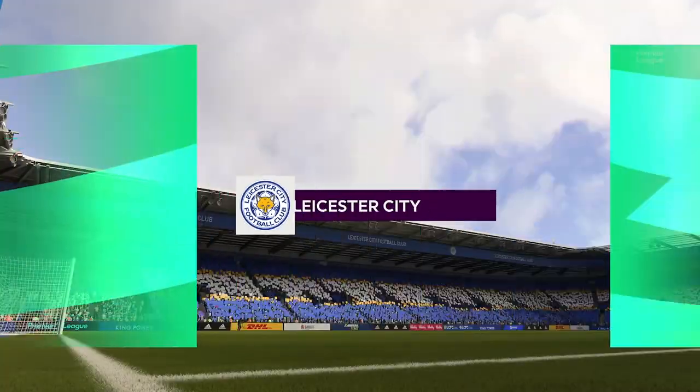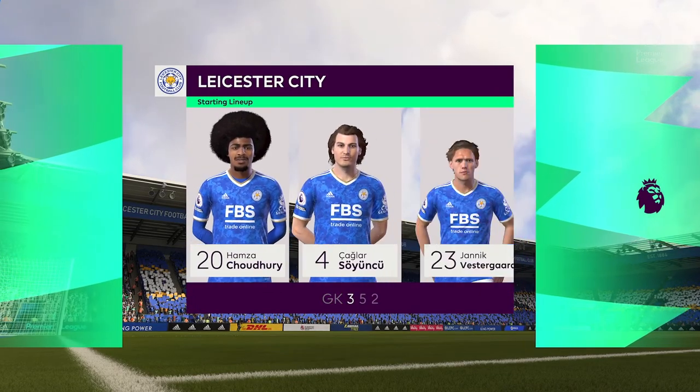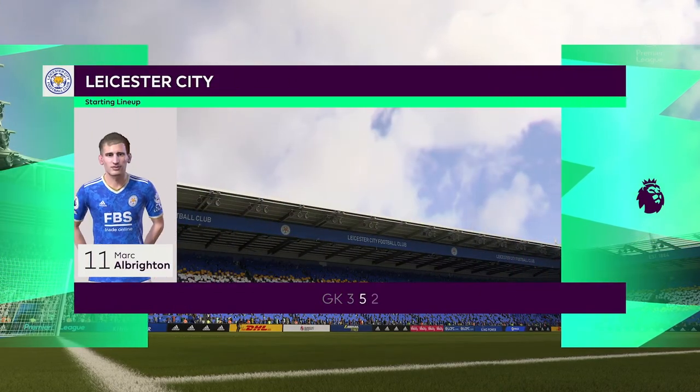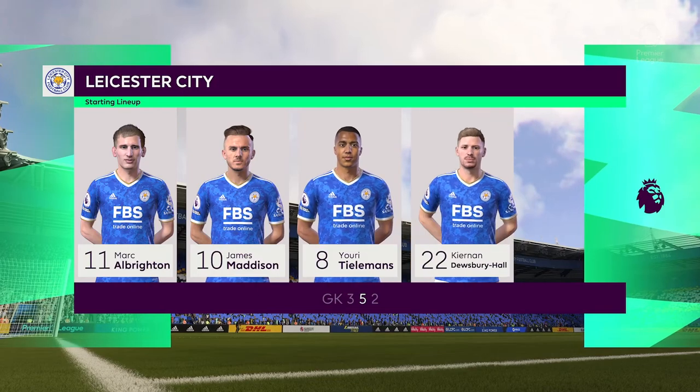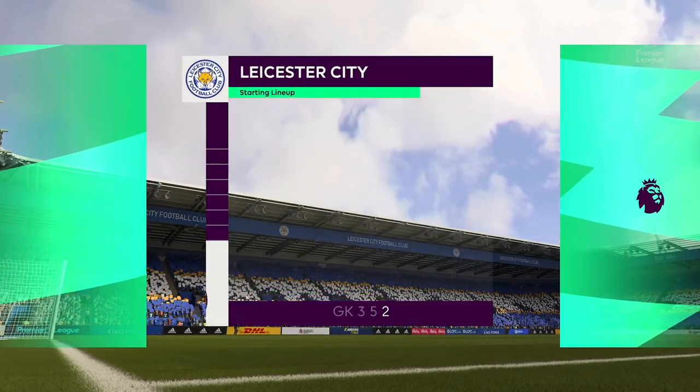Well, here's how Leicester City will line up. Kasper Schmeichel is the keeper. Yannick Vestergaard plays with Caglar Soyuncu in central defence. And the tactical configuration has two players in attack from the very outset.